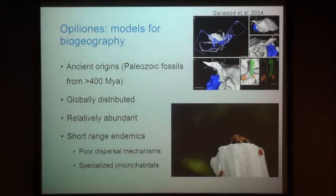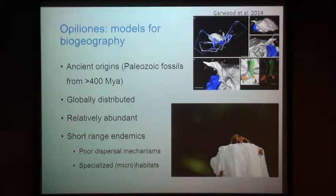Okay, so why are Opiliones good biogeographic models? They're very old. They have ancient origins. We have fossils that date back over 400 million years. You can see a recent paper from 2014 that did some micro-CT of one of those fossils and had some really good images. They're globally distributed and relatively abundant, so they're relatively easy to collect. The smaller ones can be quite tedious. You're sifting through litter, but in general, compared to other groups, they are relatively abundant.